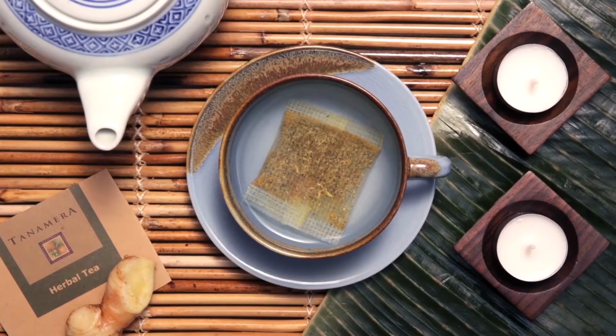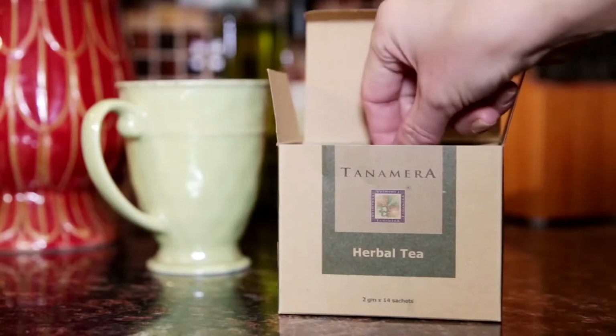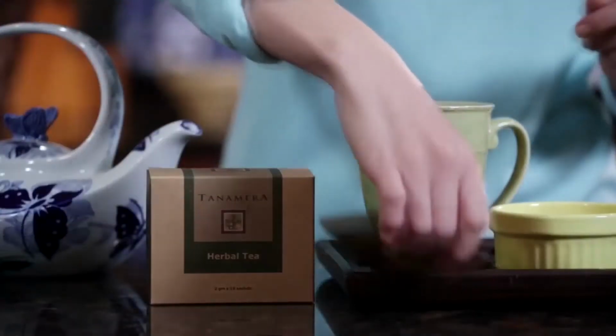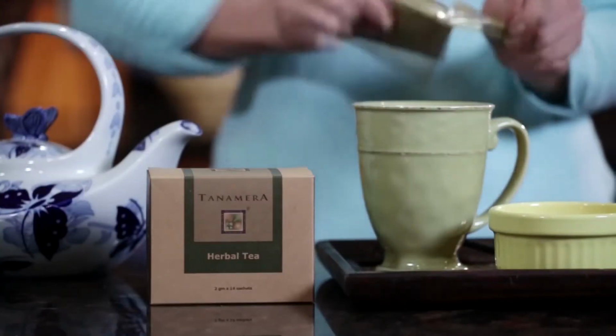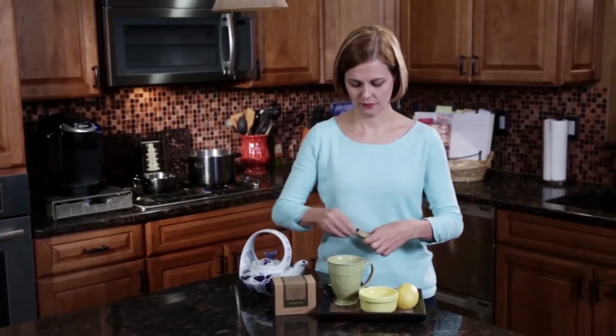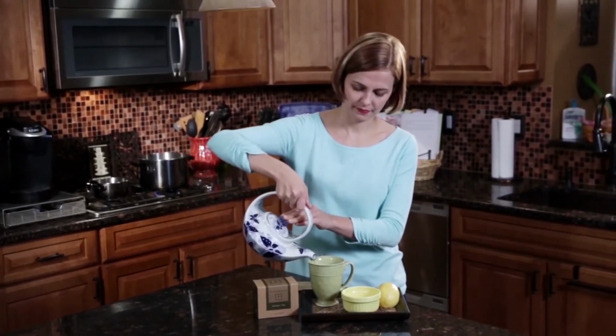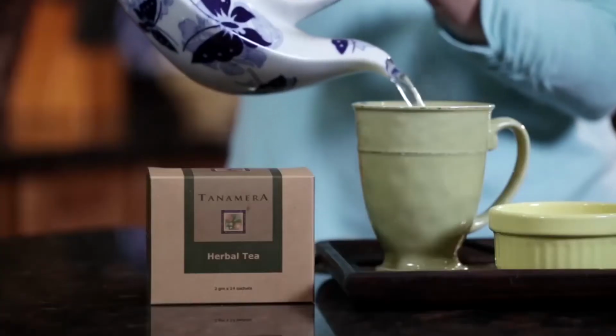Postnatal herbal tea. A warming tea safe for breastfeeding that aids a mama with her recovery by reducing inflammation of the uterus, stimulating internal circulation, relieving constipation, and promotes flow of afterbirth bleeding. Drink from day 5 twice per day with breakfast and dinner for 7 days.